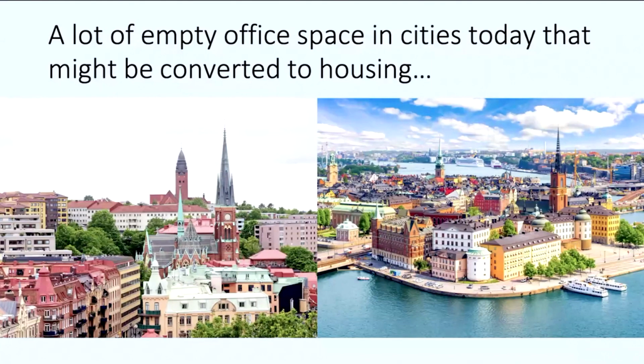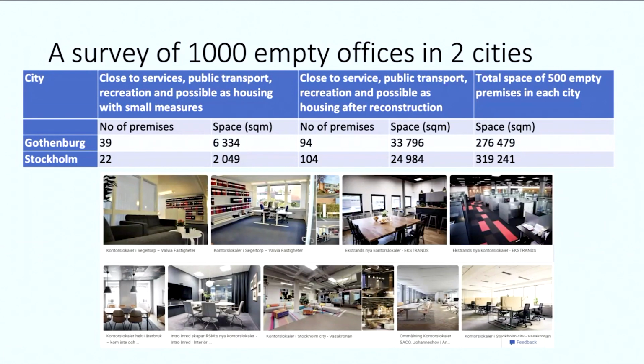And in the wake of the pandemic, we also see a lot of empty spaces in our big cities. At the same time, we have a lack of housing, especially in the main city areas. And we asked ourselves if it's possible to convert these empty office spaces into housing. Would it be possible? So last spring, we made a survey of 500 empty premises in Gothenburg and 500 in Stockholm to see if those empty spaces could be suitable for conversion into housing.